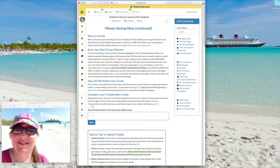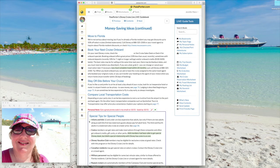For example, you might type, since this is the money saving page, got a great promo code in my email on 10/31, book by 10/15. And then you save it. And there you go. It shows up in red right at the bottom of your page and it stays in here. And so you can do this to any topic that you find so that you can keep your notes.